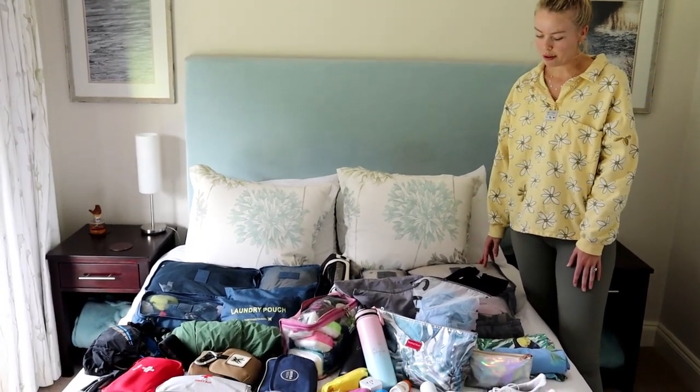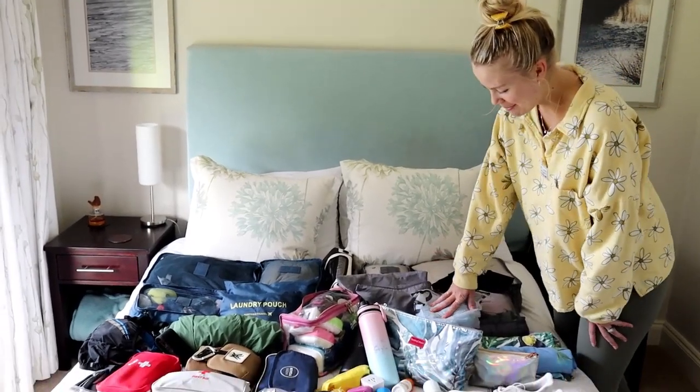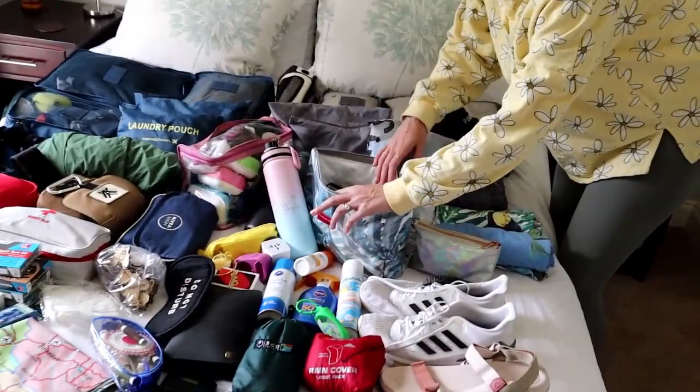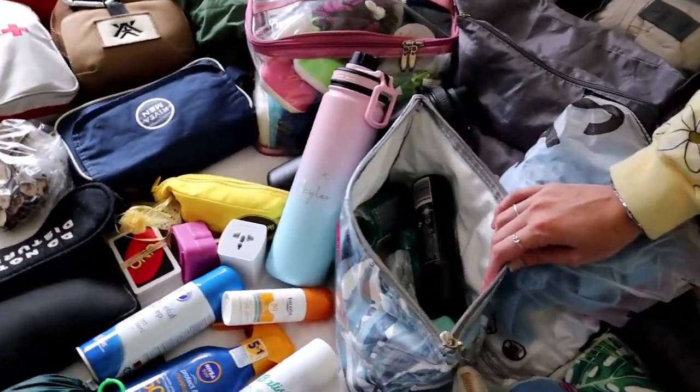And then I've got 2 sarongs as well. And then obviously my bikinis, if you know me well, I have to take my bikinis with. And then over here, these are also just toiletries in both these bags. These are our everyday toothbrushes, deodorants, that type of thing.